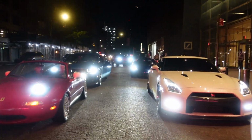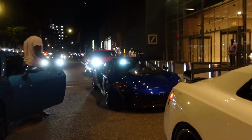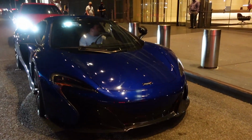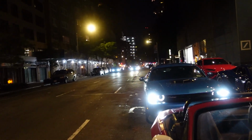I see the McLaren 650S. The RS right behind it, the AMG GTS. Man, this Aurora blue, stunning. And the Rosso Mars RS. Oh man, the Aventador is here.